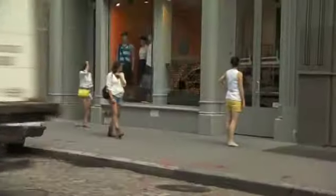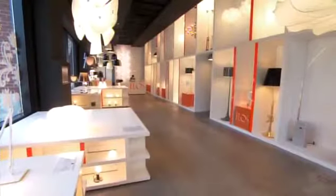But that's not the only task on our plates. Lisa also wants us to head next door to Flos to check out the Mayday lamp that she wants to get for her friend Nate's birthday.